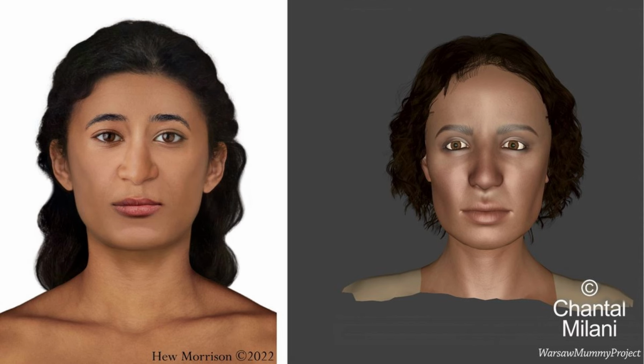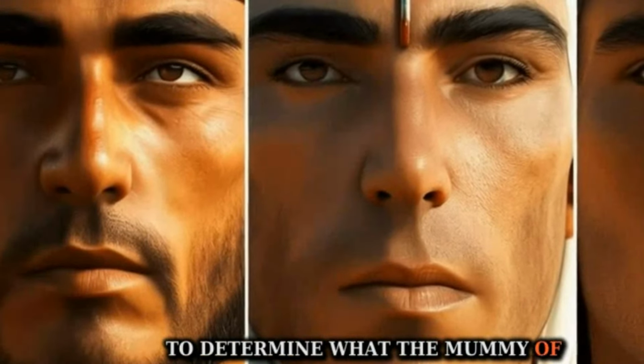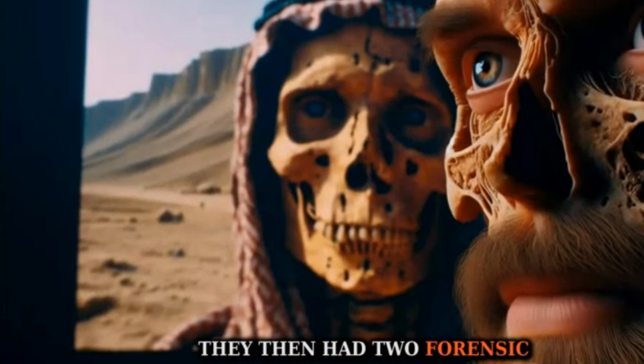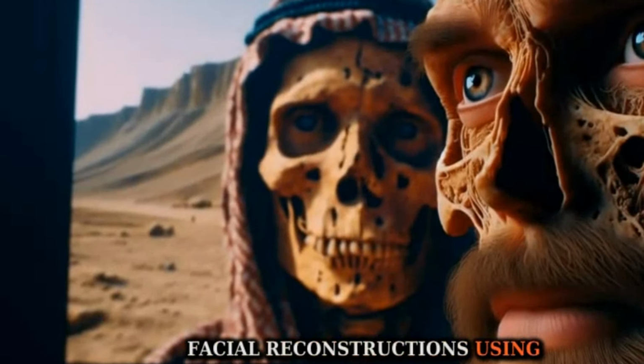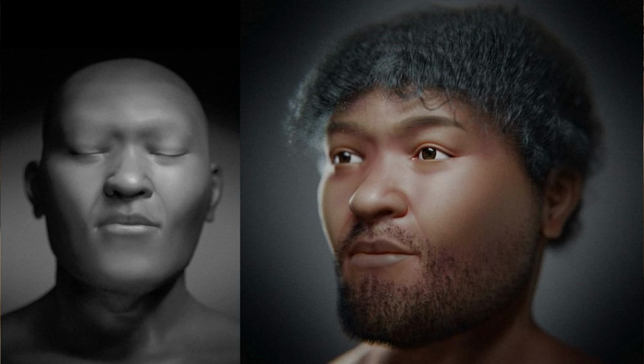44. Egyptian female mummy. The mummy of an ancient Egyptian woman who may have been pregnant when she died has baffled archaeologists in search of clues about her identity. The Warsaw Mummy Project used non-invasive techniques such as CT and X-ray scans to determine what the mummy of the mysterious lady looked like beneath her bandages. They then had two forensic specialists, Hugh Morrison and Chantal Milani, work independently to create facial reconstructions using different techniques and compared the results.